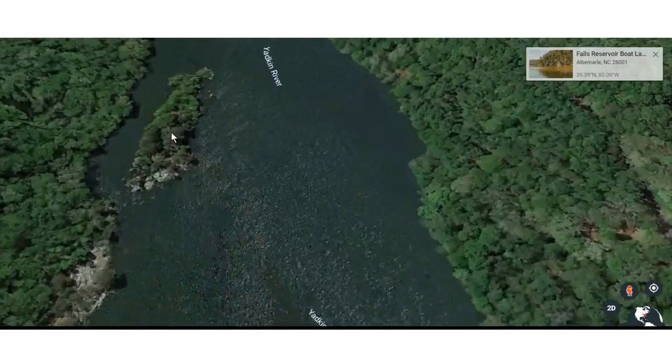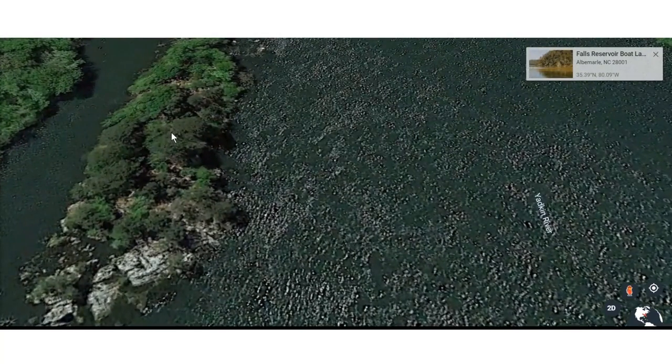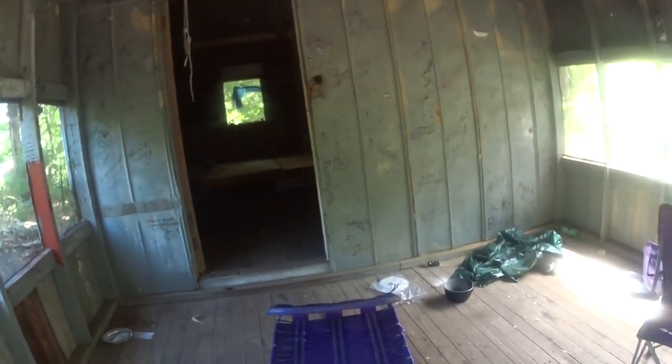The old fishing cabin is located on an island. Paddling toward the Badin Lake Dam, stay to the right of the island as you approach. You will easily see the cabin on your left, along the shore of the island. If you are paddling on the other side of the island, you may catch a glimpse of the roofline hidden among the trees.